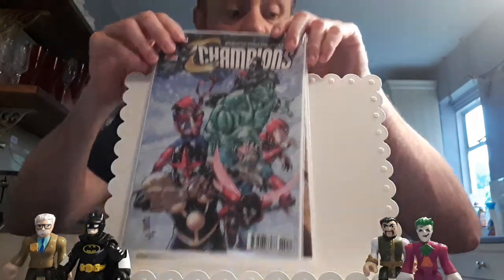And I believe she's almost like a Vixen kind of character. She can harness the powers of animals. 2 good books there to look out for. I've actually read 19. It's quite a good read, actually. The art's pretty good, too.